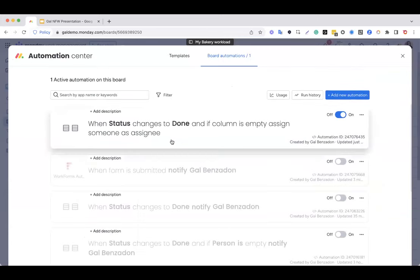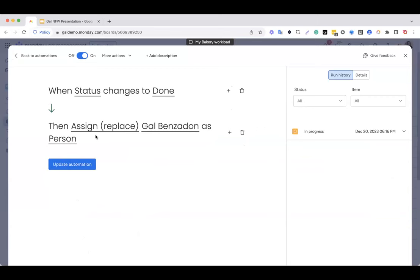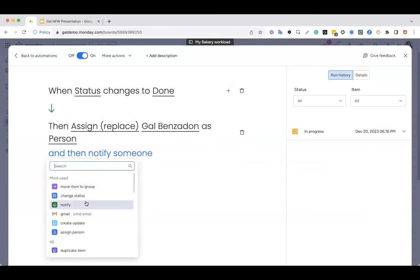Now that we have our automation ready, we can also edit our automation blocks. This is something new that we have created this year. In the past, you wouldn't be able to edit here. For example, if I want to remove here, and then I would just have this. Now you can go ahead and add different conditions and different options that will help you make your automation successful.